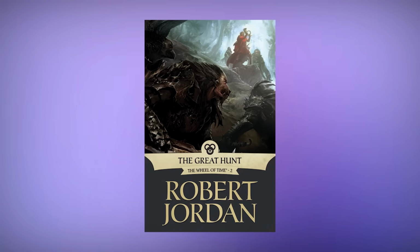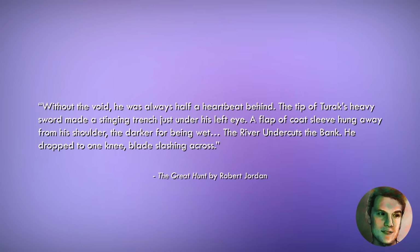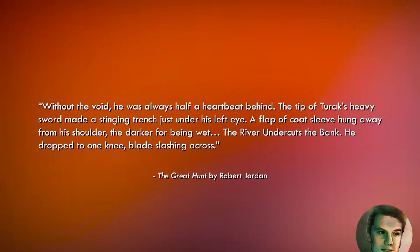Let's contrast this with some more light-hearted fiction in Robert Jordan's The Wheel of Time series. "Without the void, he was always half a heartbeat behind. The tip of Turok's heavy sword made a stinging trench just under his left eye. A flap of coat sleeve hung away from his shoulder, the darker for being wet. The river undercuts the bank. He dropped to one knee, blades slashing across."